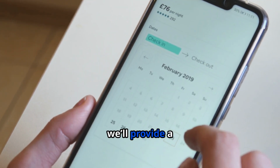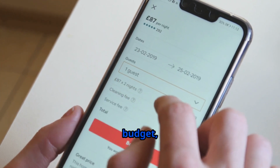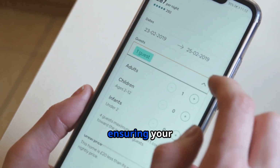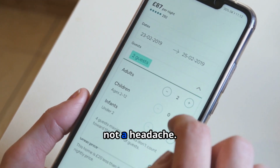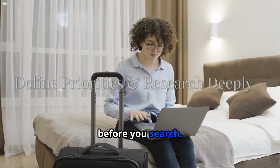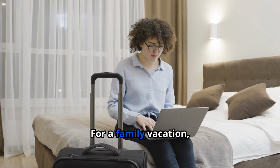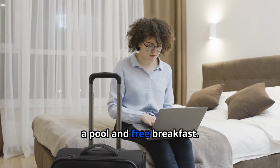In this video, we'll provide a practical guide to selecting a room that aligns with your needs, budget, and travel style, ensuring your accommodation is a highlight, not a headache. First, define your non-negotiables before you search. For a business trip, this might be fast Wi-Fi and a desk. For a family vacation, a pool and free breakfast.